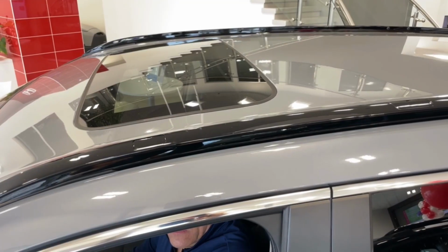With this particular trim level, the CR-V Sport, upgrades over the entry-level LX would be that leather-wrapped heated steering wheel, a power sunroof, power driver's seat, and the power tailgate that we were talking about earlier.